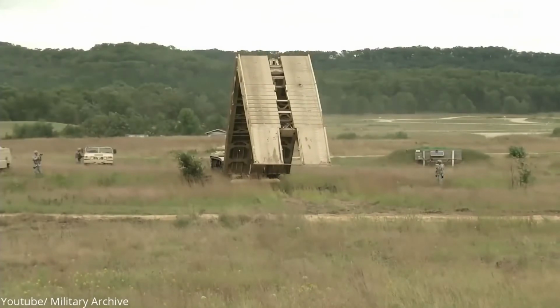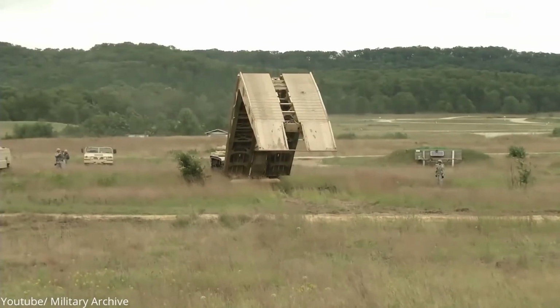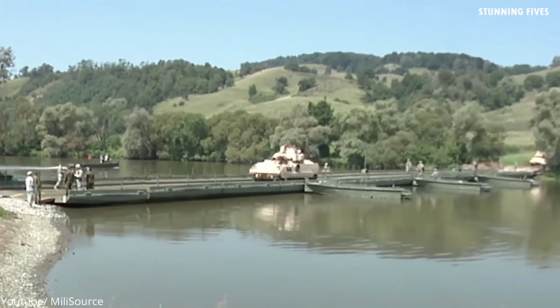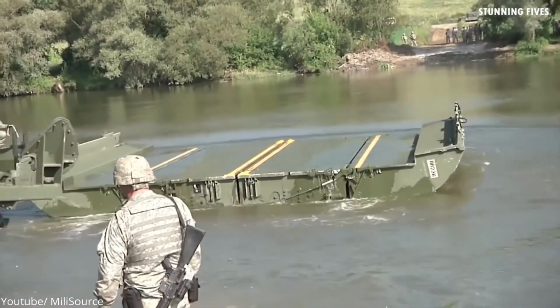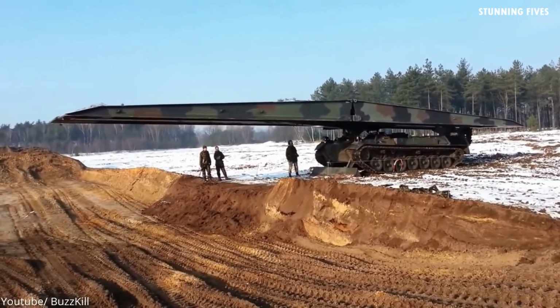The bridge layer unfolds, thereby unleashing a ready-made bridge in just a few minutes. Once the bridge is in place, the vehicle detaches from the bridge and gives way to the other military vehicles. The bridge can be as long as 60 feet or even more, just like the main battle tanks. This vehicle also uses a tank chassis to move. It also has armor protection, and it can move over rough terrain at a high speed.